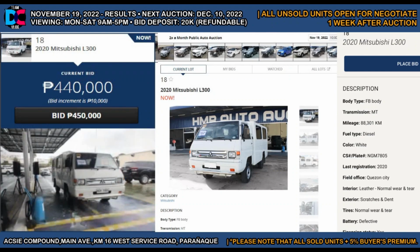At 440,000 now. Last call, ladies and gents, at 440. I have 450. At 450, we take it to 450. 450, Rota. 460. At 460,000 now, back to you.